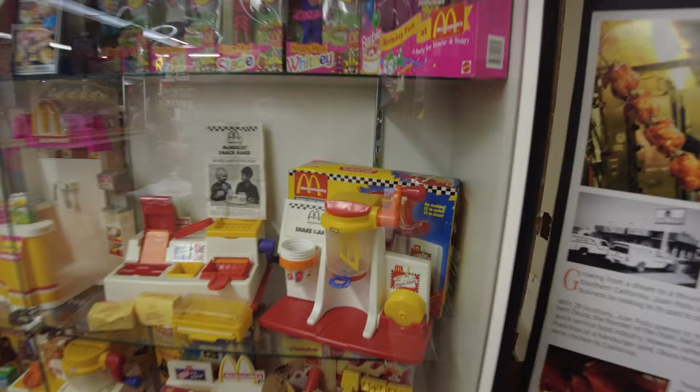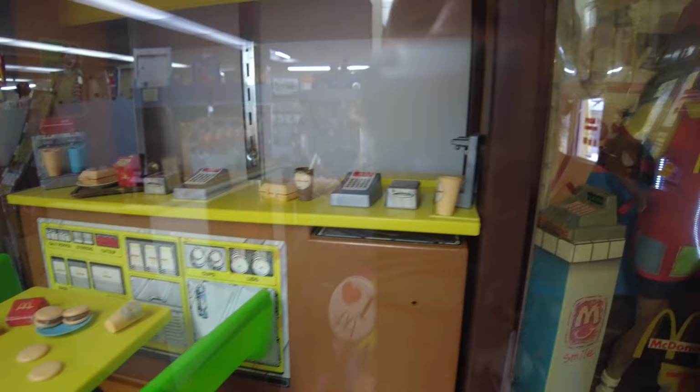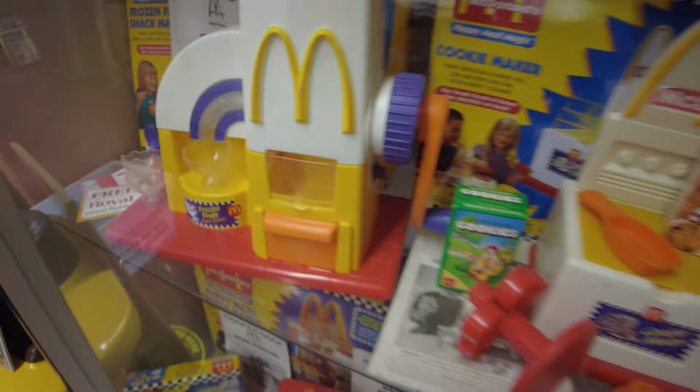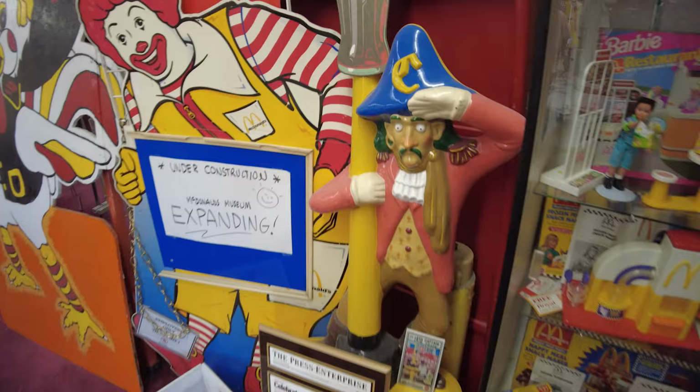These play sets are so cool. Play-Doh is the best. Look at all the little packaging. Look at the Big Mac packaging. And the fries. The Barbie. Oh, the little cake. You got the Ronald McDonald cake. Oh, yeah. You got the little mini cookies. Miss the cookie boxes. McFlurry maker. Oh, look at the trays. That's cool. French fry maker. That's awesome. Captain Crook. So cool.